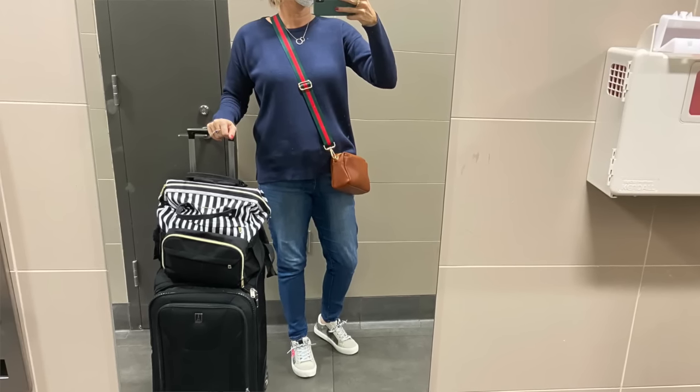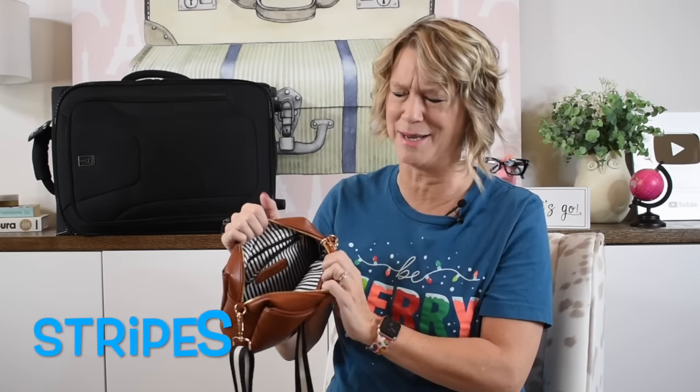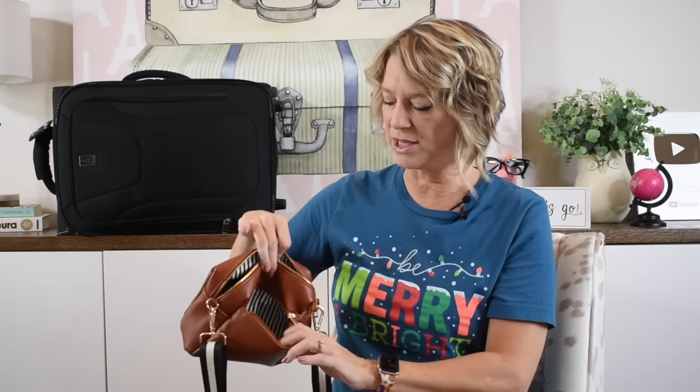This is my newest crossbody bag. I love the stripes. They get me every time. It opens wide, which I like. It fits two eyeglass cases, my thin RFID wallet, my phone, my chapstick, Peeps, and it has three also wide pockets, and I really like that for travel.